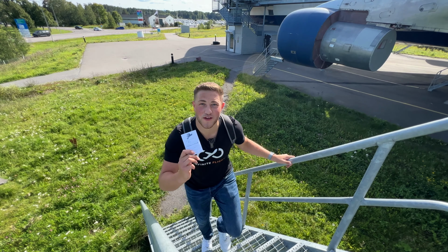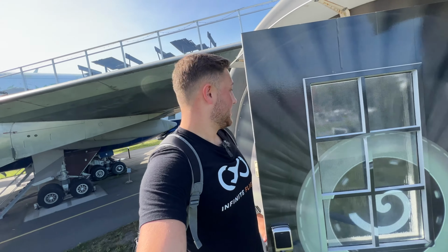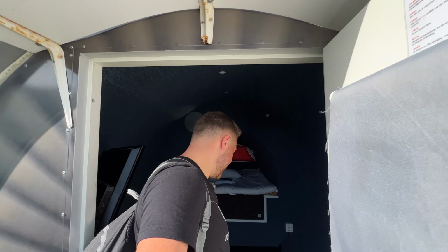Right, I've got the key. It's time to go in and have a look. Let's give it a tap and let's see what this is all about, shall we? Go in. Oh, this is pretty cool. Look at this. This is our room for the night.